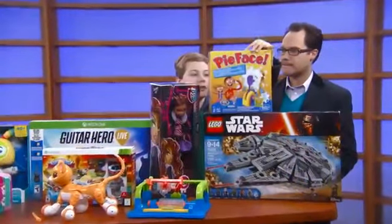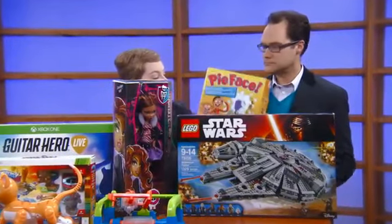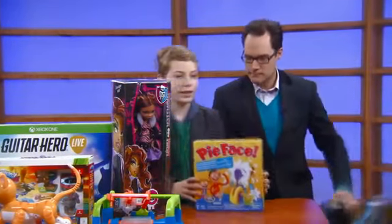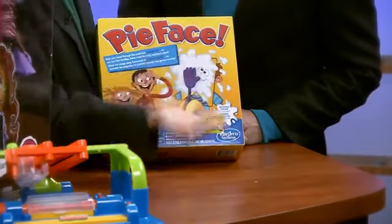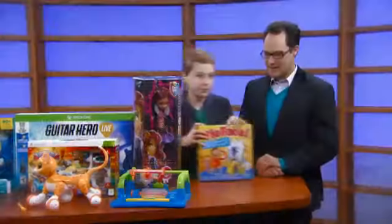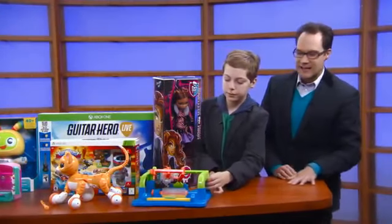Yeah. Well, Pie Face, it's a really fun game. Sounds just like it is, right? It's pie in the face. Who doesn't love that? People who don't like getting pie in the face. Right? Very cool. Okay, now take us through this one, because this looks like some sort of Crayola design studio for the artist in the family.